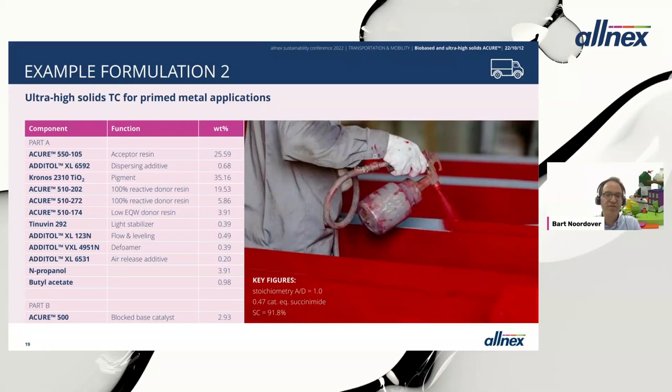So we have ACURE 510-202, which is a solvent-free binder without succinamide. And we have the 272, which then contains a certain degree of succinamide. Combining the two in a certain ratio gives you the open time and dry time that you can actually dial in. Again, fully formulated with our additives and with DyeTeam PTA, which is our workhorse acrylate in many applications.